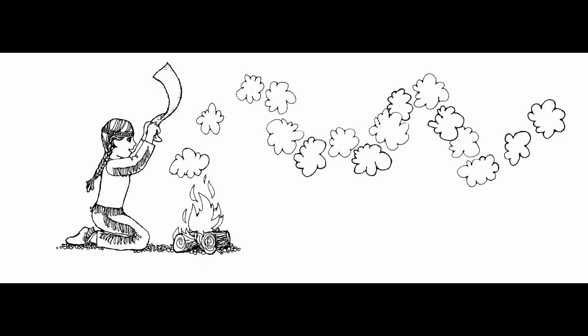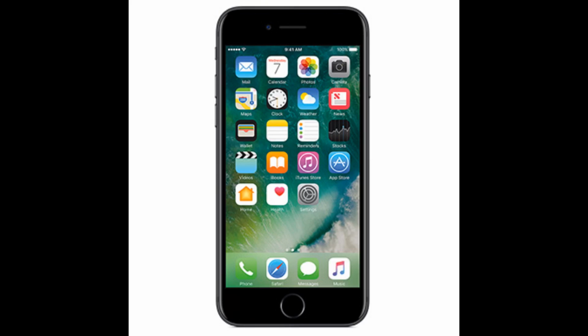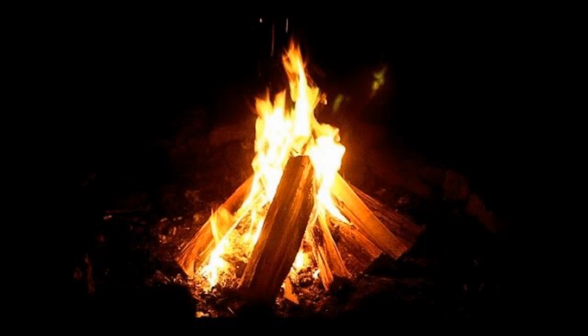For a while we used smoke signals to communicate, and that worked pretty well. Telegraphs replaced smoke signals, and soon we were talking over much greater distances. Of course, telephones replaced telegraphs and changed everything. And now, we all carry smartphones with us everywhere we go. We can call each other, check our emails, access computers, all on one device. Now that's progress.